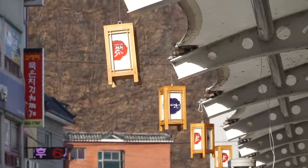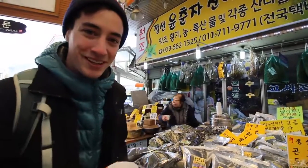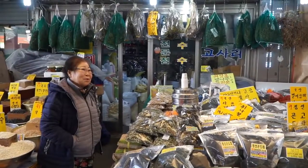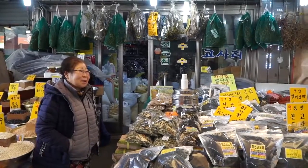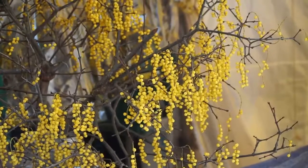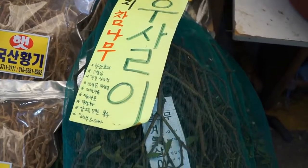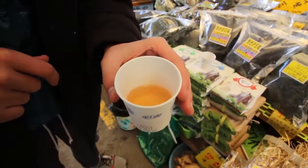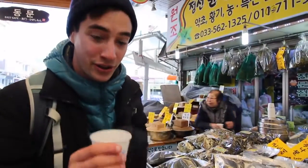Okay, just walking through the market now, and this kind woman here gave us a little glass of tea. From what I understand, this is actually made out of a lot of different mountain herbs, one of them being mistletoe. So as you can see, it's kind of an orangish brown color, and it is piping hot. It smells really good.